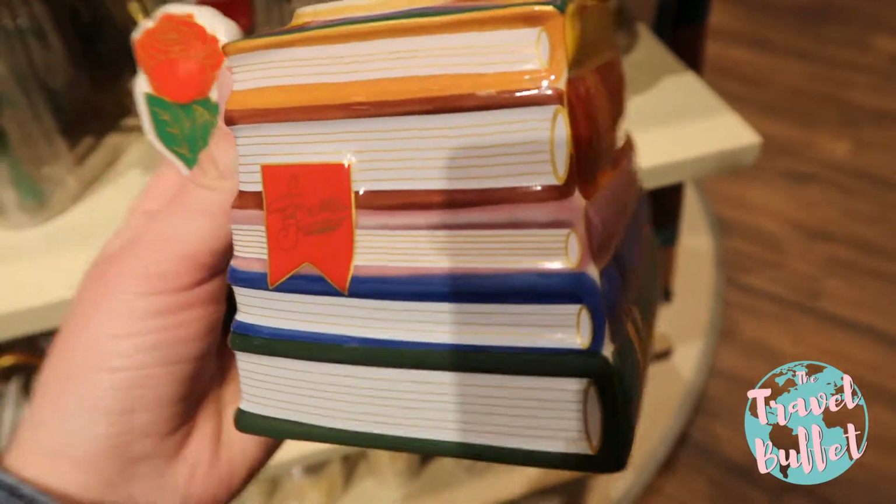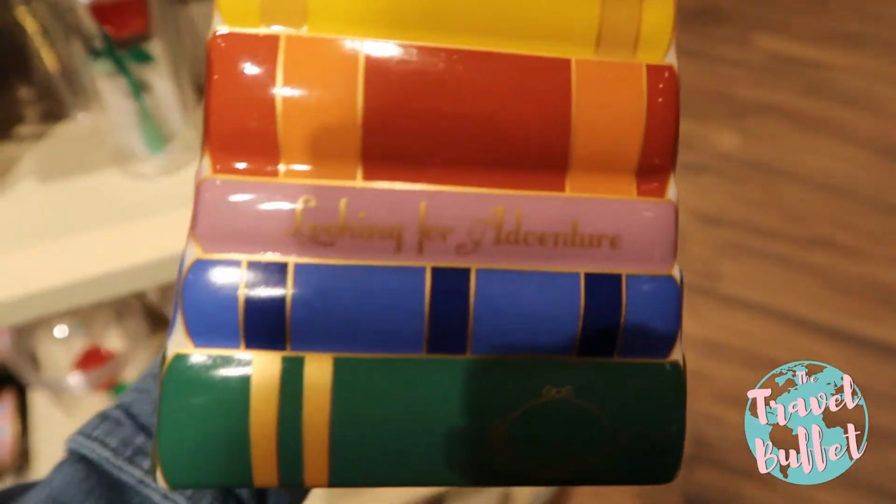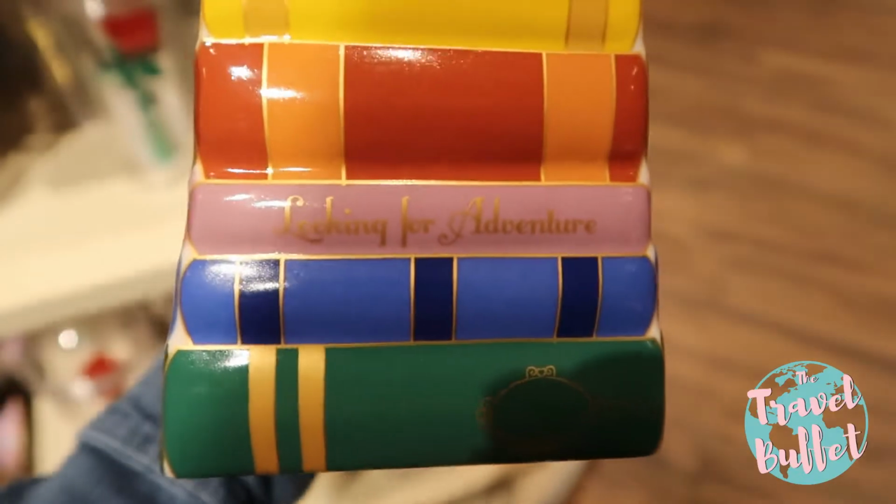I found a lot of mugs tonight that I was like, ooh, I really want to buy them. Really, I almost bought that book mug that was like a stack of books. I'm just a big bibliophile as an English major, previous English major, post-English major graduate. I don't know what you want to call it. Anyway, there's a word for that somewhere. I was an English major. So I see things about books and I'm like, oh, I gotta have it.